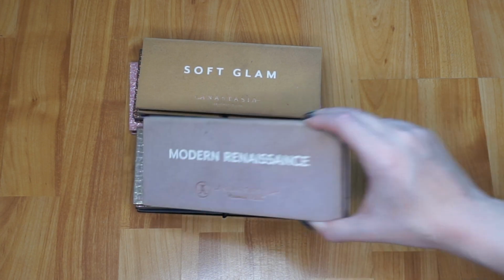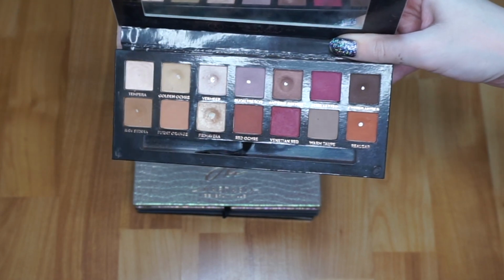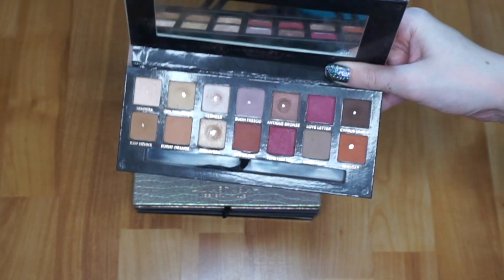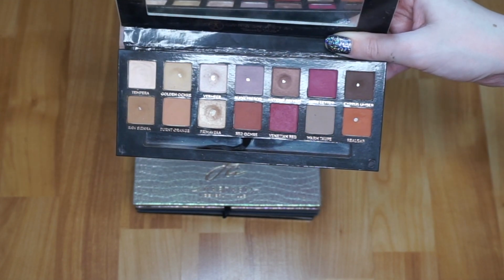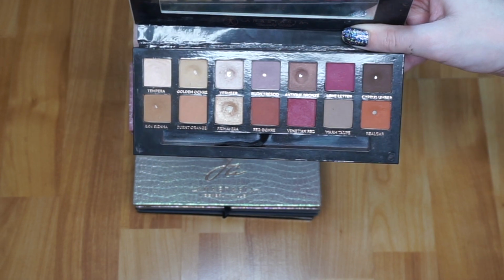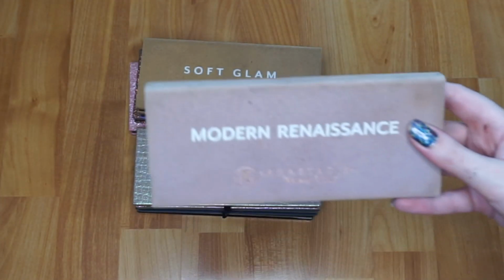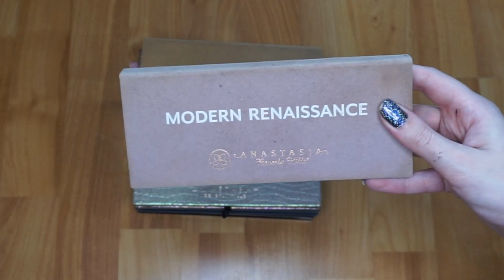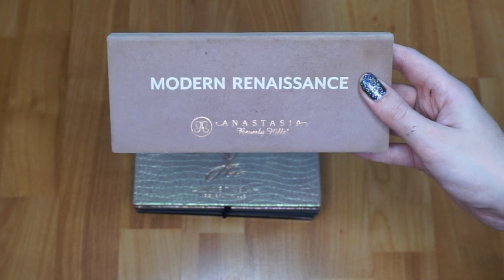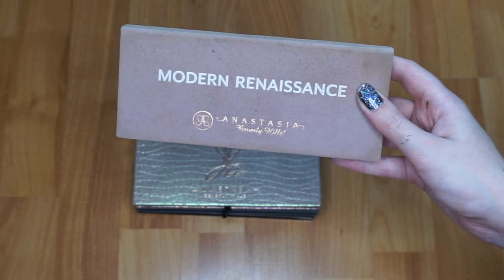When it comes to the first one here, the Anastasia Modern Renaissance palette, this is a palette that I've had in my collection for such a long time, and it's definitely one that I was debating decluttering, but I think I might actually pan this next year. This is definitely a high contender for my Panda palette next year, and I think because of that I'm going to keep this, at least for now, until I decide what my Panda palette is going to be. If I decide to opt against this, I definitely will declutter it because it's getting really old and I do have better formulas now, but this will most likely be my Panda palette for next year.